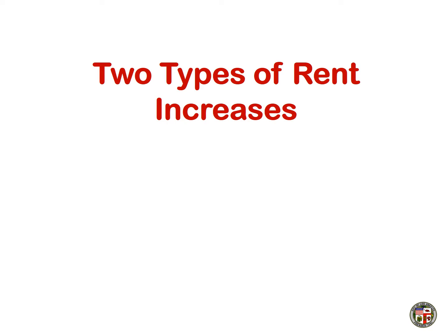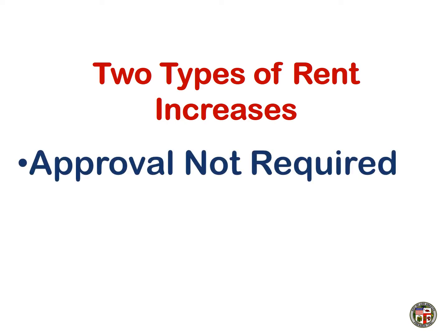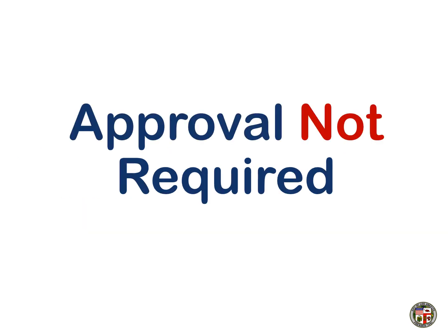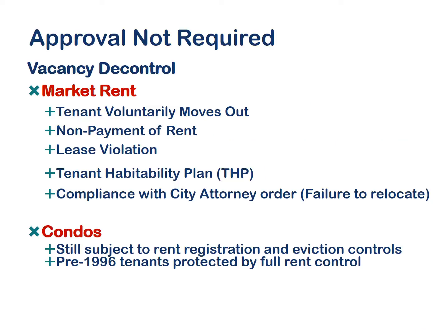Under the Rent Stabilization Ordinance, there are two types of rent increases: rent increases that don't require approval and rent increases that do. So first up, we'll talk about rent increases that don't require approval. These include the following instances. If a tenant voluntarily moves out, is evicted for non-payment of rent or a lease violation, or is evicted because they failed to move out as part of an adopted tenant habitability plan, or due to a government agency's order to vacate, then the rent can be increased and set to market value. In these cases, the rent is decontrolled and does not require approval.